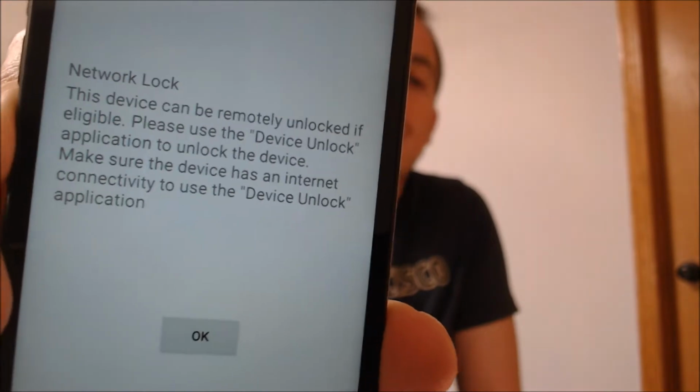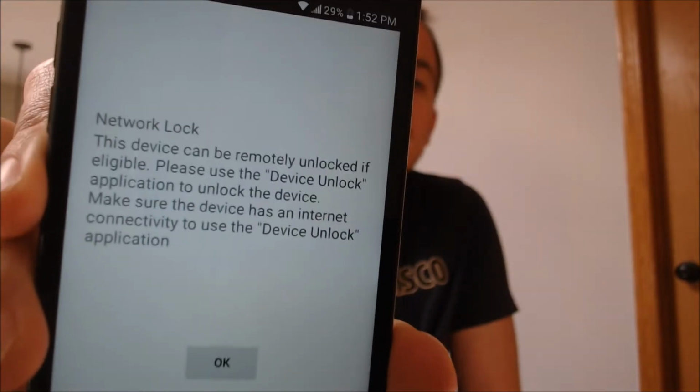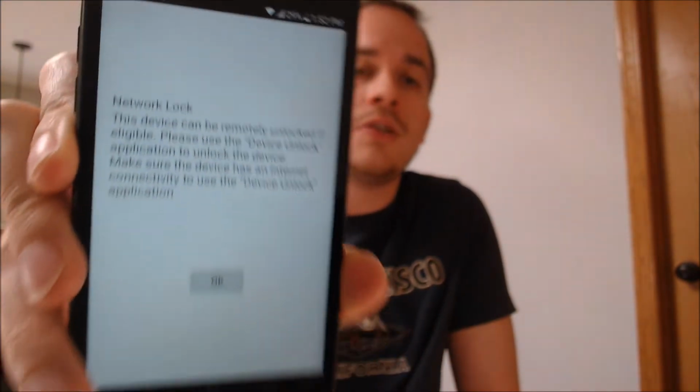Now, here with us today, we happen to have an LG Aristo 2. This one is from Metro PCS here in the US. And this is one that has not been SIM unlocked yet because, as we can see here on the screen, we have this network lock message that tells us the device needs to be unlocked in order to use the SIM card that we have inserted here.